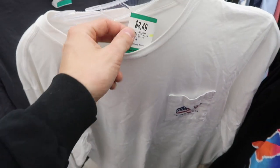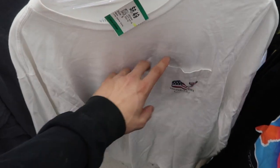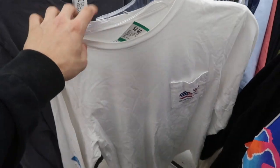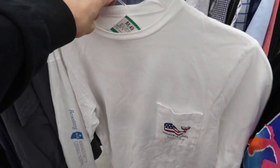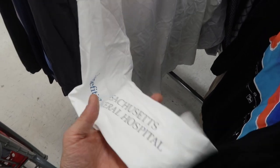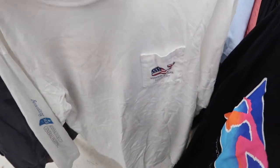Here are some Vineyard Vines, but at $9. I'm going to keep it on the rack, but love finding it. Too expensive for me to pick up, not worth it. That's gotta stay. It's got this neat little pattern here as well, which would lower the value for me. Sorry, Vineyard Vines, I love you, but you're staying.